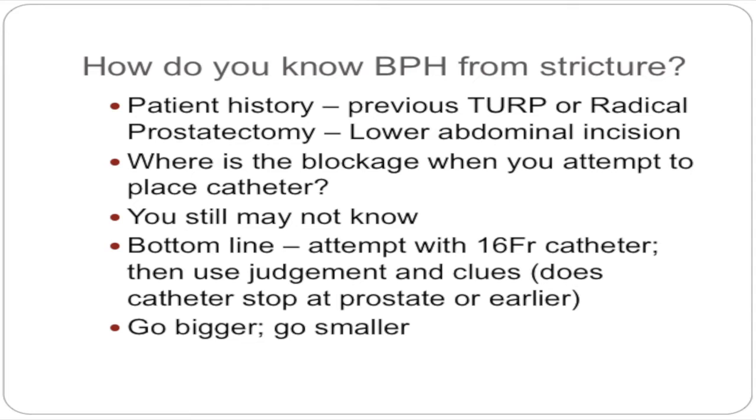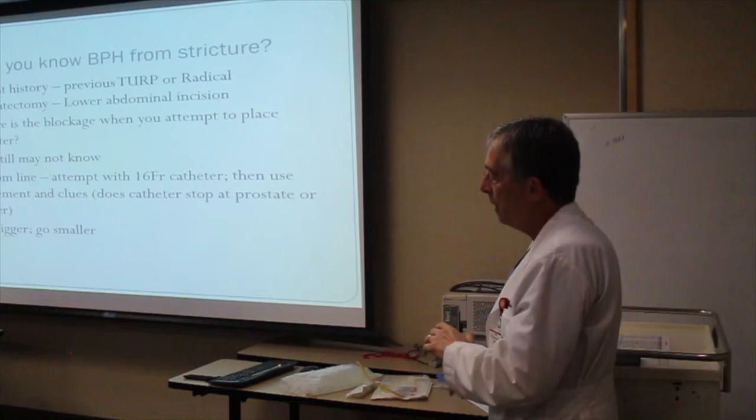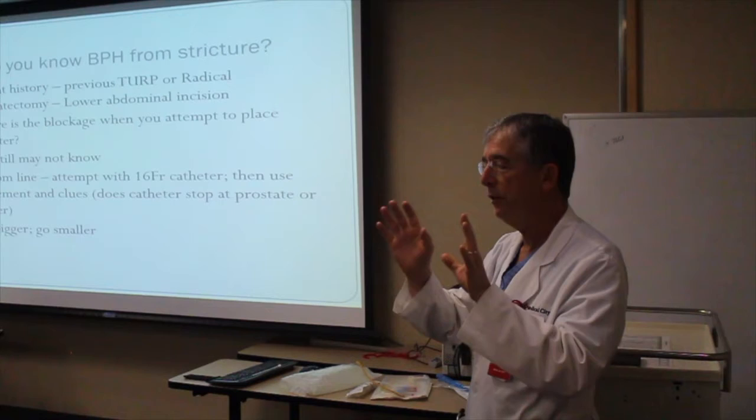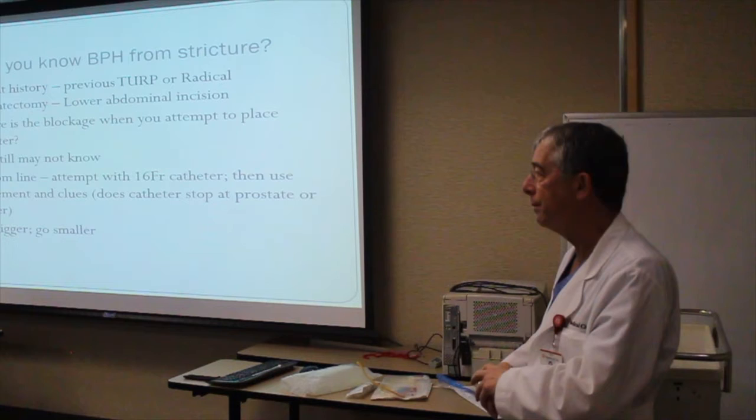And you know, asking the patient about their history, if someone's had either a TURB or a radical prostatectomy, the bladder and the prostate obviously join, and right where they join is called the bladder neck. And again, like a stricture, any scarring will constrict. So with either of these operations, there can be scarring right at the bladder neck. And so it's like a stricture, but it's right at the bladder neck.